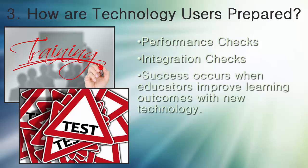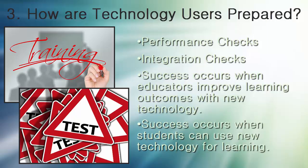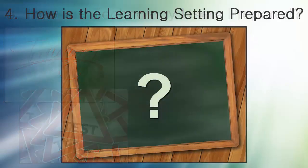Effective technology integration will have occurred when instructors or instructional design team members can successfully complete their job tasks and improve learning outcomes by using the new technology. When students can effectively select and utilize learning technology to consume information, interact with the learning content and environment, and then illustrate their progress, the technology has been successfully integrated for student use.